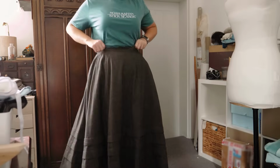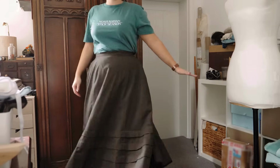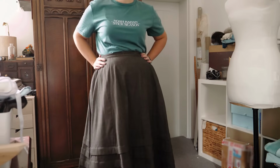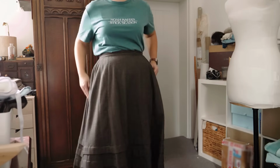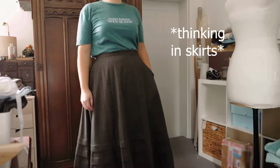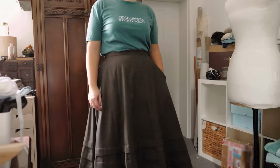This is the Edwardian pattern, the Butterick Edwardian pattern. You can see it has a lot more volume at the hem, I think, which I find very attractive, of course. But also this skirt is a lot heavier than the other ones because it had some dubious construction methods. I don't know, I think this pattern just has my heart.